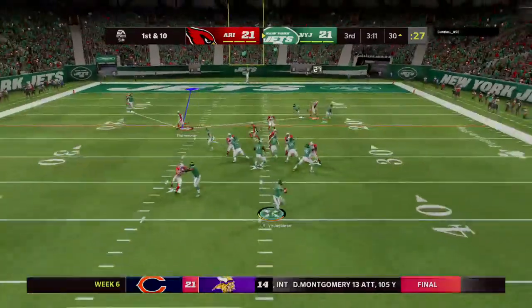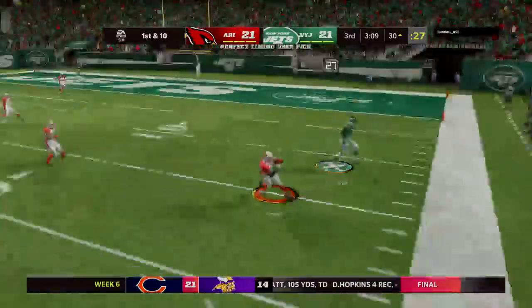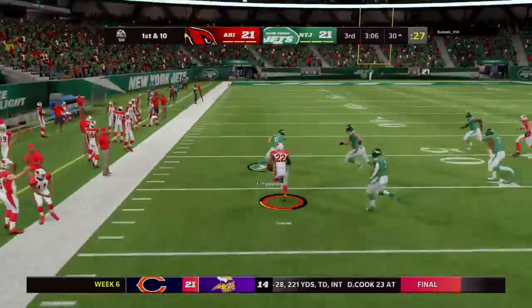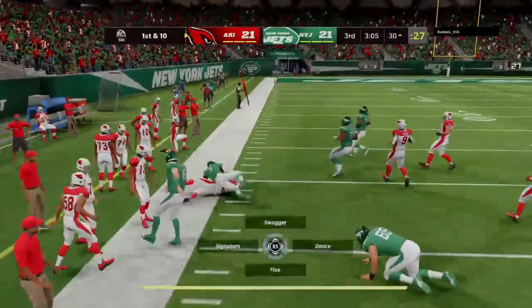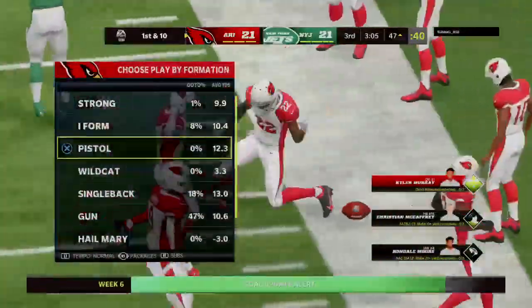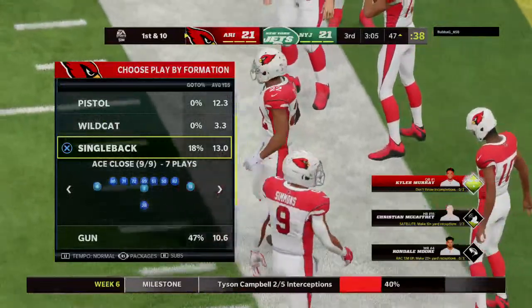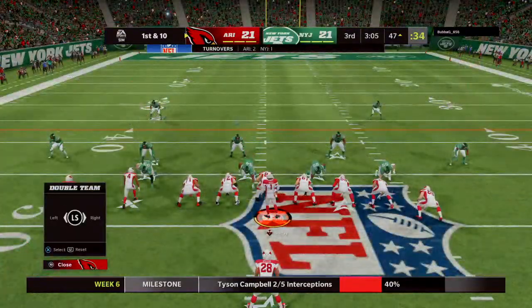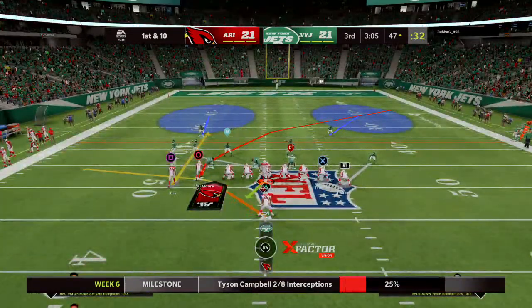Off the play fake. Youngblood. Looking for Jones, and it's intercepted. Picked off by Tyson Campbell. And he'll get this back across the midfield, striping down to the 47-yard line. Well, that's a drive killer right there. Not a really confident throw either. This one was kind of up for grabs, and it's going to come down in the hands of the wrong team.